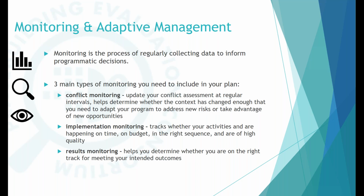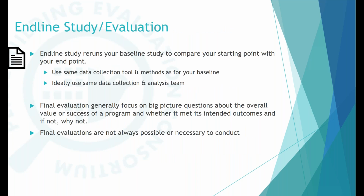And we're trying to really enforce the idea of results monitoring as well, which allows you to understand if you're on the right track for meeting the intended outcomes that you've set in your initial design phases. The final monitoring and evaluation step involves endline study and evaluation.